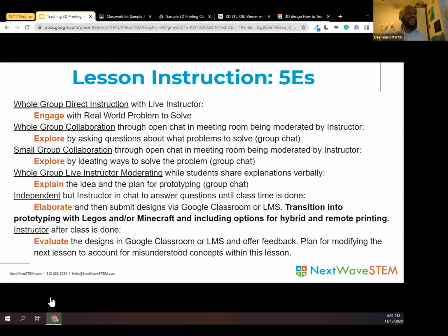And there's actually a really beautiful opportunity for students to elaborate on their learning with the independent work that they're able to do. These are the designs that are getting uploaded into the Google Classroom or whatever your LMS of choice may be. From here, we're transitioning from prototyping with Legos or Minecraft bricks, and we are really including those options for hybrid and remote.